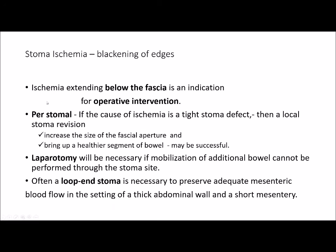At that time, either you can go per stomally, that means per abdominally, or you can do a laparoscopy. Okay. Now, if you're going per stomally, you have to increase the size of the fascial aperture and bring up a healthier segment of bowel. That may be successful with one strong question mark. The moment you increase the size of the aperture, it may be large enough to give rise to a postoperative parastomal hernia, so you have to be very careful about that. Right? Now, laparotomy will be necessary if mobilization is not possible per stomally. Right? You have to go in for laparotomy.